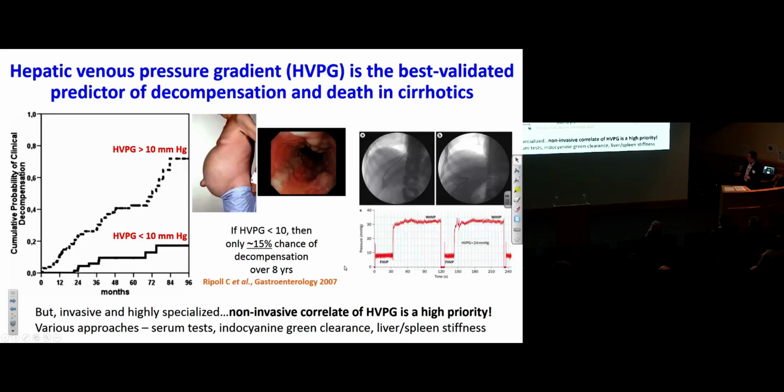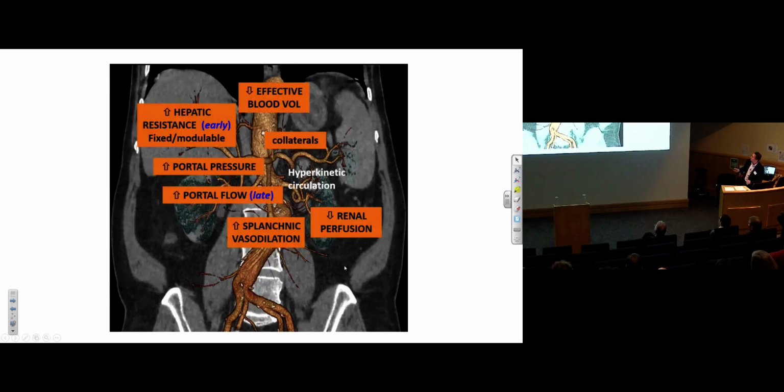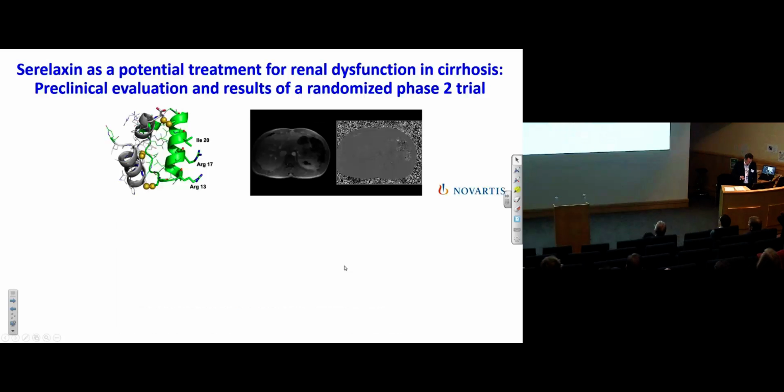But we need a non-invasive correlate. You can't go around sticking catheters into people's necks and blowing up balloons. They're just not going to go for that. So we need non-invasive approaches, and there are various things that have been tried so far. The first thing to say about portal hypertension is it is very, very complicated, and a single blood test and a single imaging test is unlikely to crack it. These are just some of the things that happen in the substance of the liver and in the wider circulation. So there's loads of stuff going on. So I think we need a multi-parameter approach to measure portal hypertension.